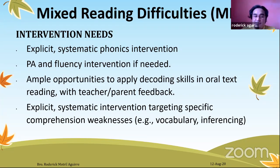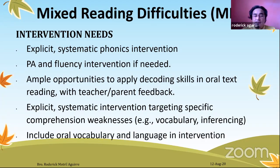Next, explicit systematic intervention targeting specific comprehension weaknesses, focusing on vocabulary and other skills. And finally, include oral vocabulary and language in intervention. So, usap. Let them engage in oral fluency activities, conversations every now and then on the target language, both Filipino or English. The reading problem is not just for English. It is also present in all languages, be it mother tongue or Filipino.